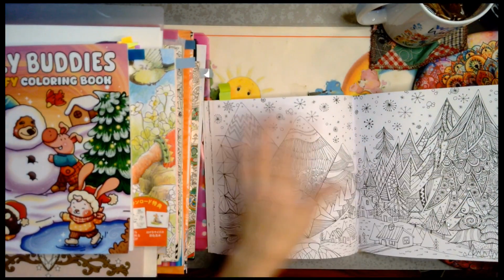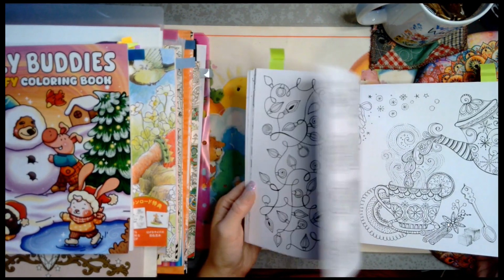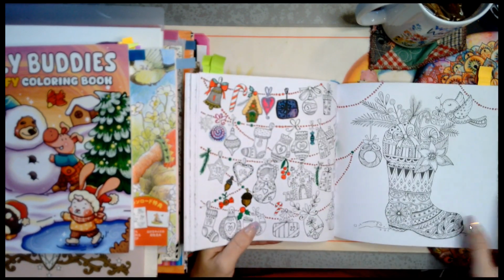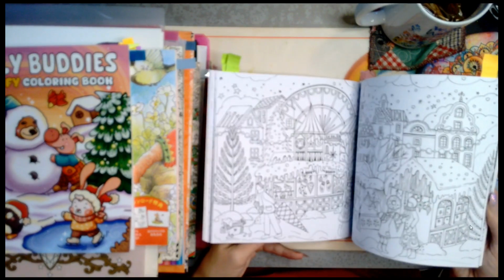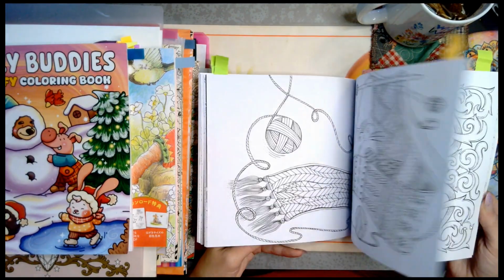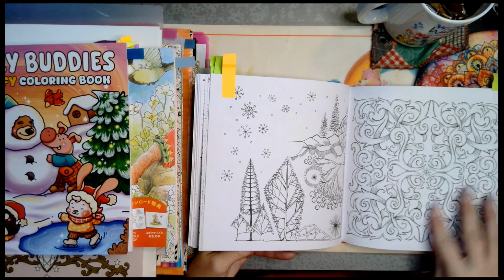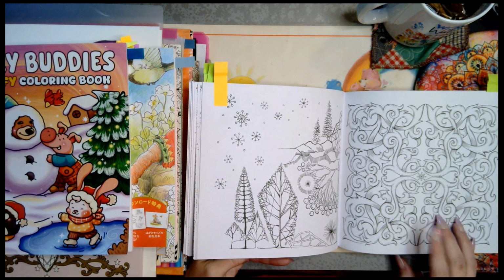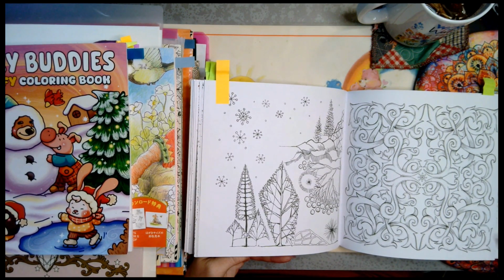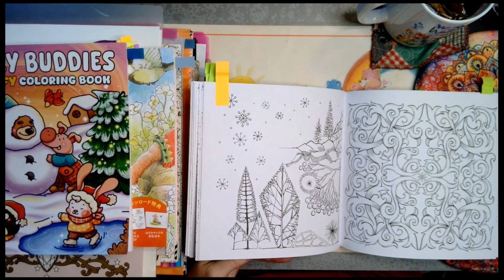I have some marked here that will work for the Color the Fairy Tales for juliet.colors.joe. Snow Queen is this month, and I think there's plenty of pages in here that I can use for Snow Queen, for the snow. And also I thought this one is basically just a mandala, and I think I can do this for maybe Meg's Coloring Corner, her Disney Mandala Challenge. Maybe I'll use this one this time.